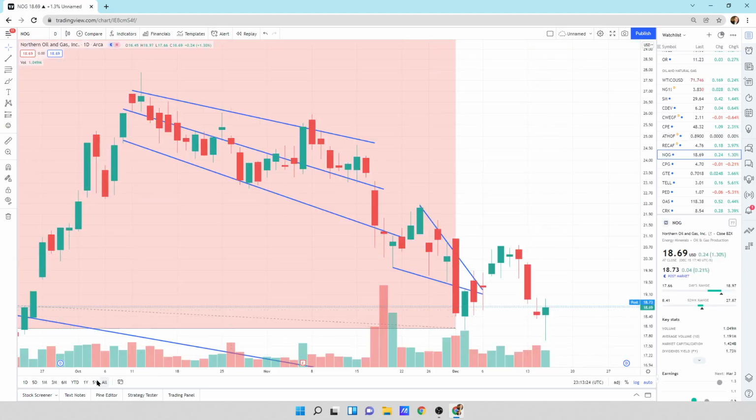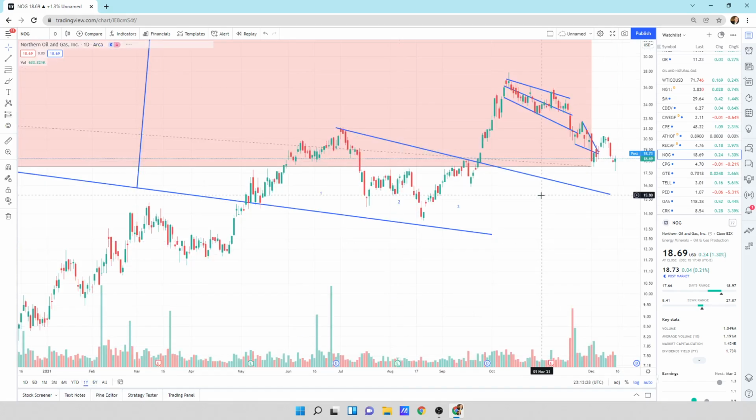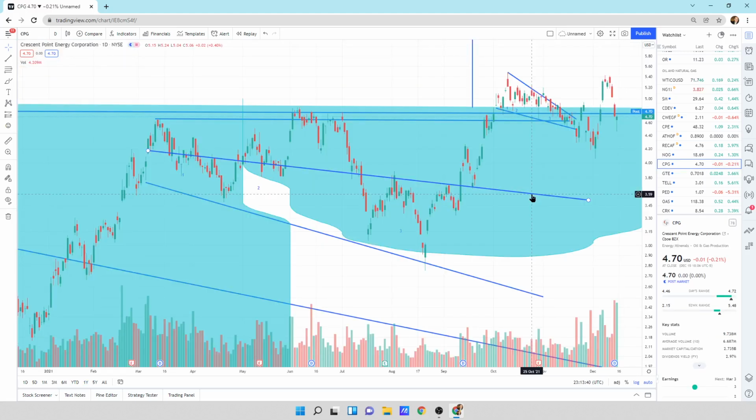Northern Oil and Gas, bullish engulfing pattern, or bullish hammer pattern on the short term, on the daily dailies. We came up, bounced back, double bottom potentially. Hopefully we can move on up from here with support here. Here's Crescent Point Energy Corporation.